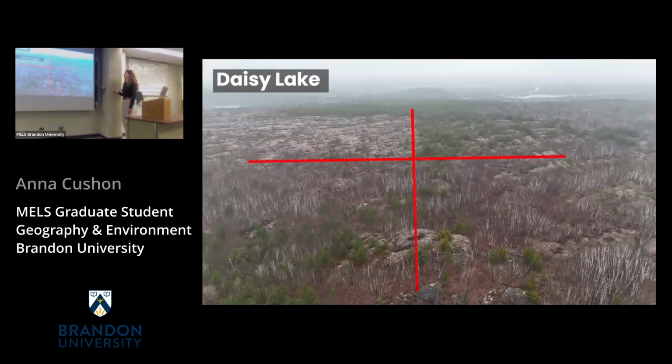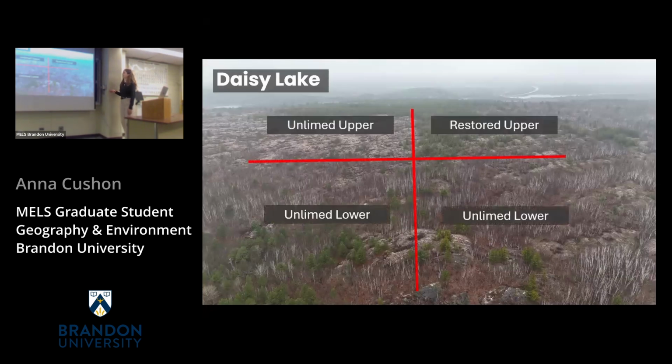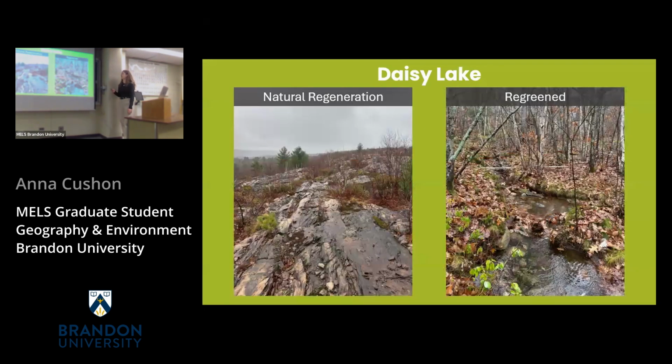So again, just a rough drawing of what we will be comparing, but we have the unlimed upper and unlimed lower, as well as restored upper and unlimed lower. Now again, just these ground level hillslopes, we see very similar hillslopes.